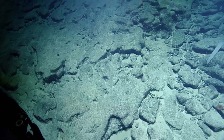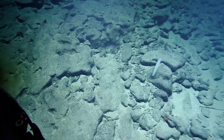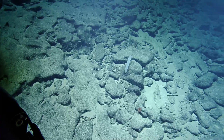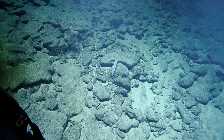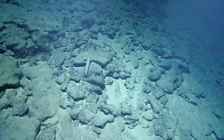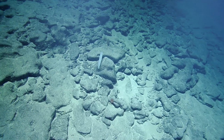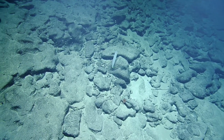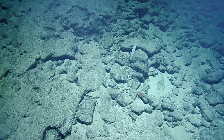Another Rhizaxinella and an anemone. Actinostolid anemone. Let me see if I can spell that. Let me double check. Yes, actinostol. I guess maybe technically actinostoloid. Why not?